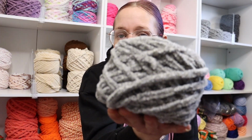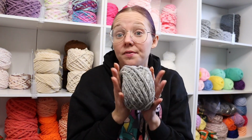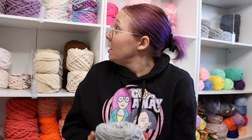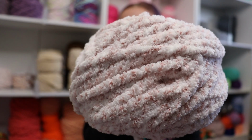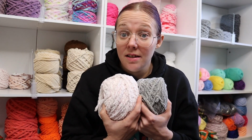my next market. So I think I'm going to start out with some of this speckled grey, and this here is really soft, so I think I might make about 5 or 6 of these ones. I do have a lot of this speckled grey, so I can make a lot of them. And then I think I might move on to this speckled colour and get some of these done as well, maybe about 6 of these as well. And then I can move on to some plain colours.